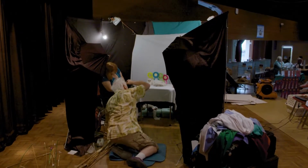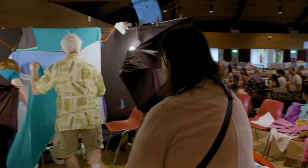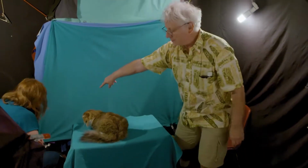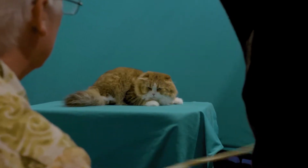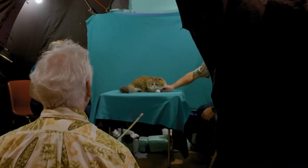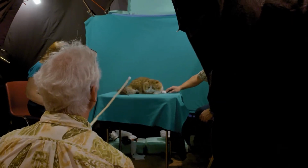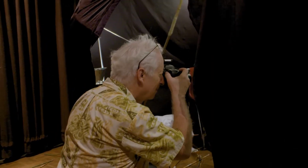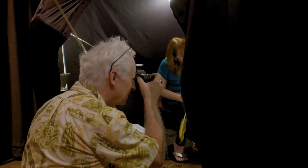People ask me what my favorite cat is, and it's not any particular breed. They're all different and they're all engaging, and the ones that you remember the most are the ones that are the hardest to photograph, because you spent the most time with them, and the miraculous change that came over them from terrified out of their wits to having a really good time is a real high when you're photographing.